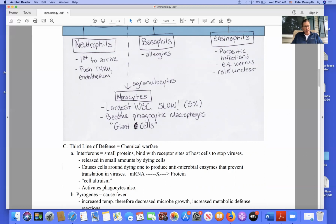Notice I have not mentioned the lymphocyte. That's going to come later. If you look at figure 15.10, okay, phagocytosis is depicted, where you can see how antibodies and little bacteria are getting gobbled up by the enemy. That's phagocytosis. Again, figure 15.10. So you can see it happening in action.